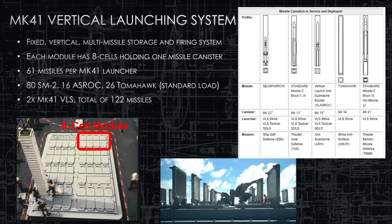Each module has 8 cells. So if you look at the Mark 41, you see it's a series of just 8 cell modules, right? But there's only 61 missiles per Mark 41 launcher. So why is that? Well, that's because one of the modules has a crane, and I'll show you the crane here in a second. So it's not 8 cells by 8 modules equals 64 missiles. It's 61 missiles because 3 of the cells are used for an at-sea loading crane.